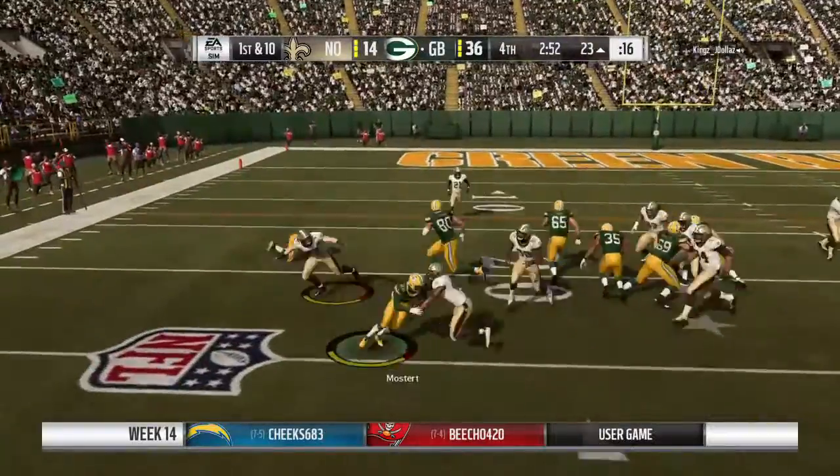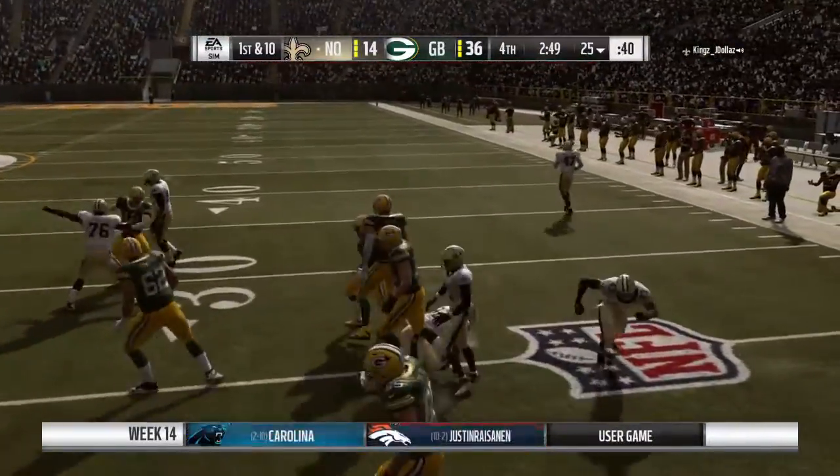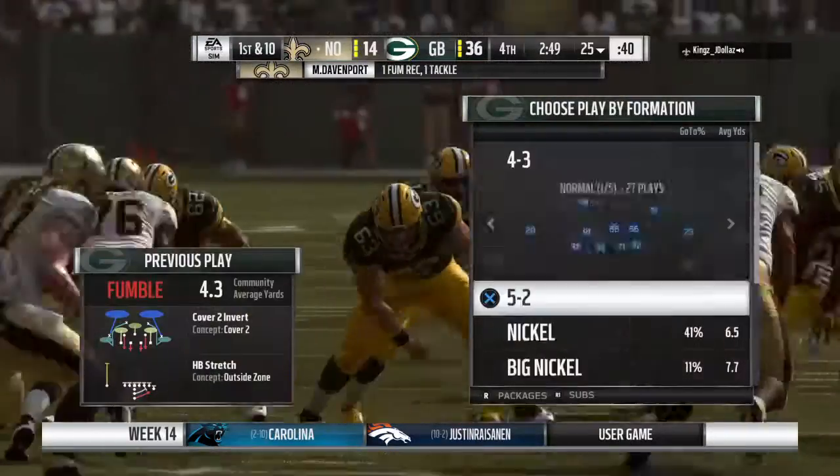And they'll go with the ground attack here, and hit behind the line. He lost the football. It's loose. The Saints say they have it, and they do.